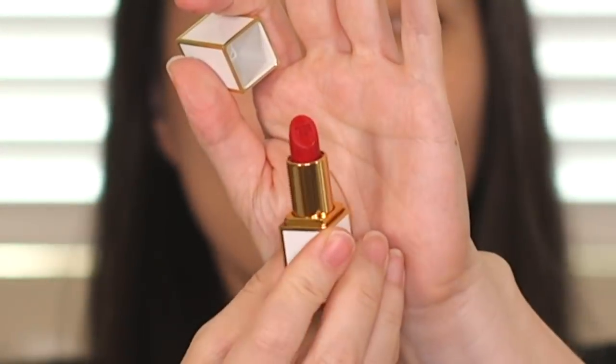All right, so that's what I got at the Sisley counter. And then I went over to the Tom Ford counter because they got new boys and girls lip colors in. So I got 2 boy colors and 2 girl colors. So let me show you actually the girl colors because I have Sonia on right now. That's what I have on my lips. It's number 35. So it comes in the white packaging, the girls, and here is Sonia.